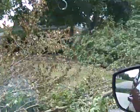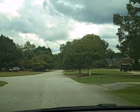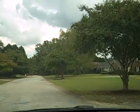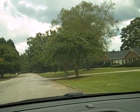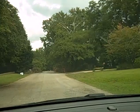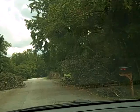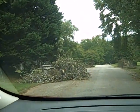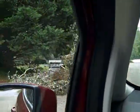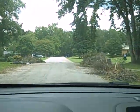I bet you every city and county in the South had the same damage. And anybody out there that's got one in your yard, you can't get it out, give me a call. I've got two sons-in-law that can do it for you. They got the chainsaws. 864-296-3202. And we'll get them over there and get your tree out of your yard. They'll get them cut down and hauled off. They're out there right now doing them. But we can get you on the list to get yours out of your yard.